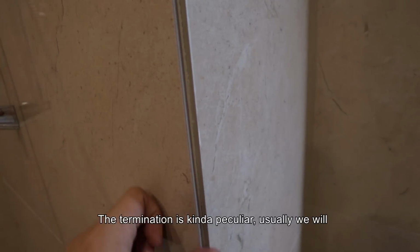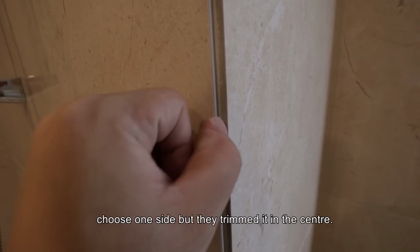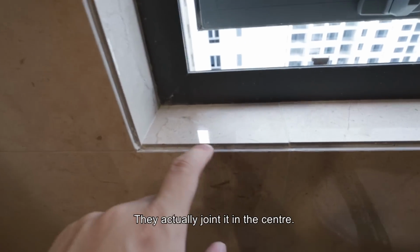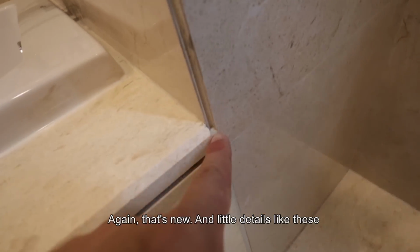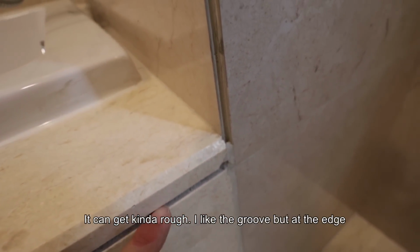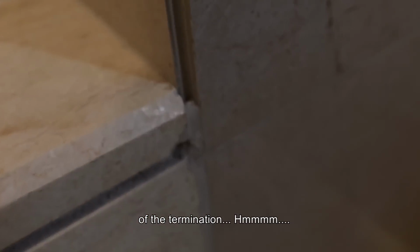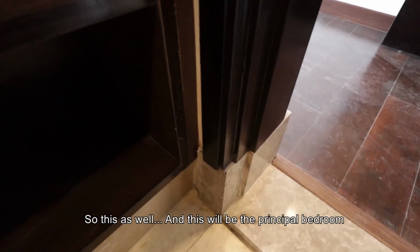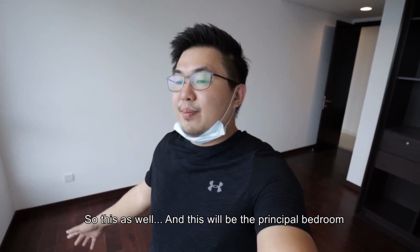So the termination, it's kind of peculiar. Usually we will choose one side, but they actually trim it in the center. They actually joint it in the center. Again, that's new. And little details like this, it can get kind of rough lah. And I like the groove, but at the edge of the termination, so this as well. And this will be the principal bedroom.